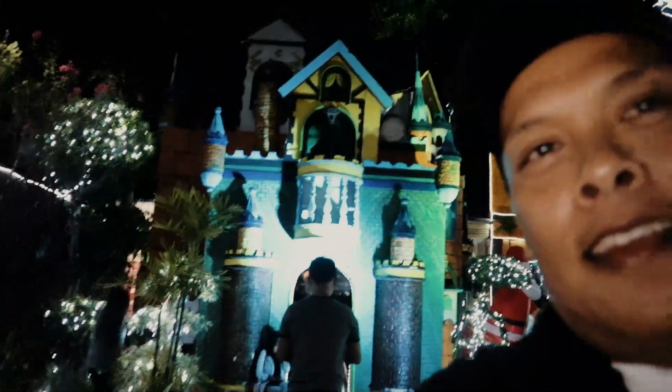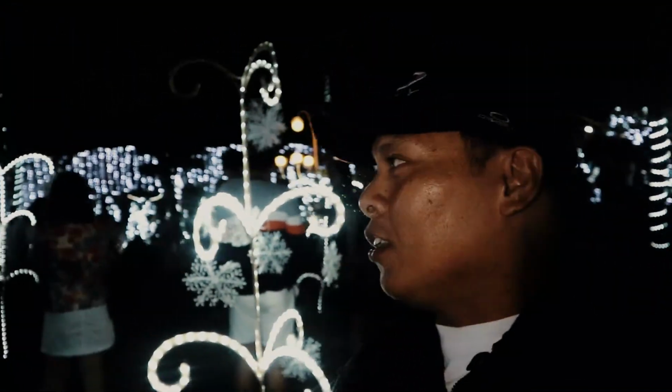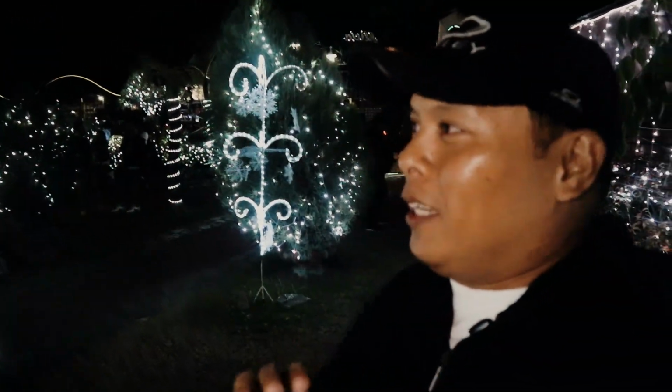So we have a lot of designs here, like this one, like a castle. Diba? So may castle sila dito. They have a castle here. And there's a lot of lights going on. Very nice here. Diba? I already showed you earlier, mga kamaniks, what you can find here outside this Absin house.